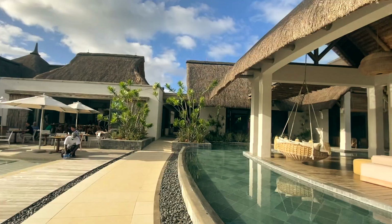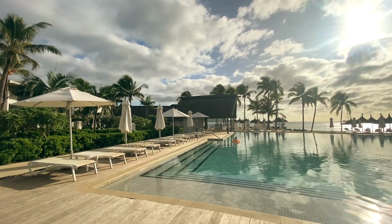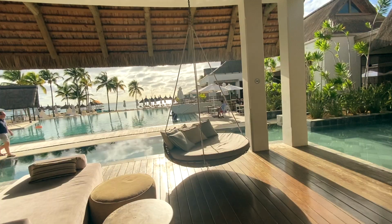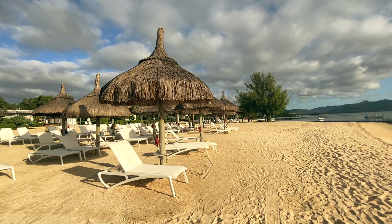In terms of the hotel overall, I really love the design, the decor, the overall feeling of the hotel, that was pretty good. It really gives a nice vibe for a nice little Mauritian getaway. And I really love the numerous seatings you can find around the hotel. Definitely you will feel the space, it's very spacious.